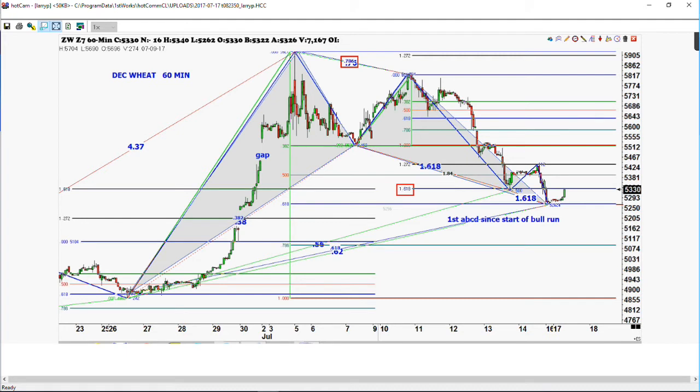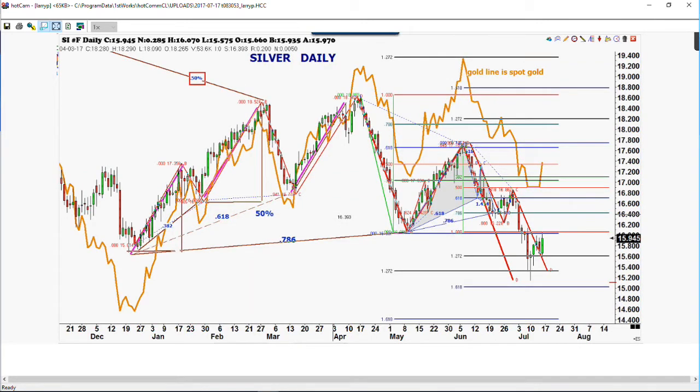If we take a look here at this long-term daily chart in silver, you'll notice that big ABCD leg that we were looking at last week at 15.12 has come in. We're now trading $1 an ounce. Let's try it again. Yeah, it's right, $1 an ounce from 14.12 to 16.12. That's a very, very strong sign that we bottomed here.